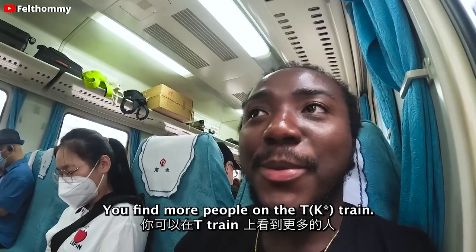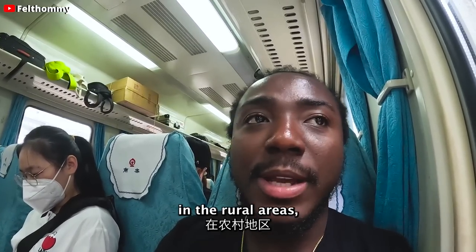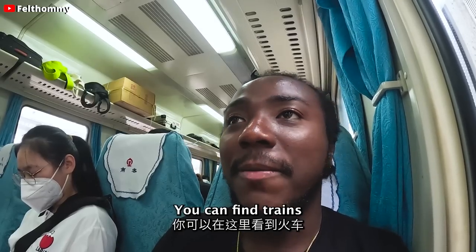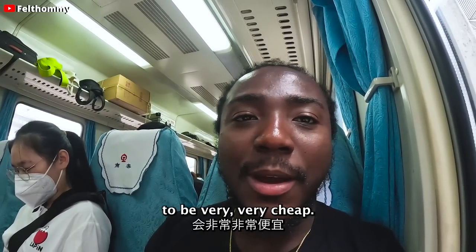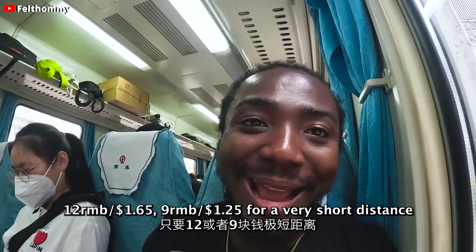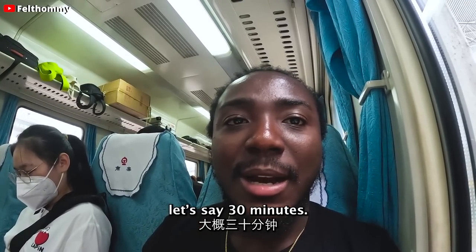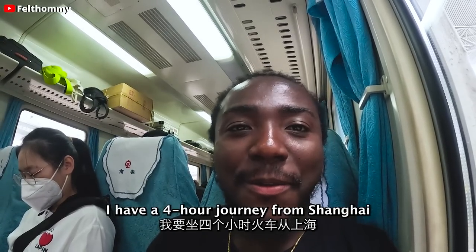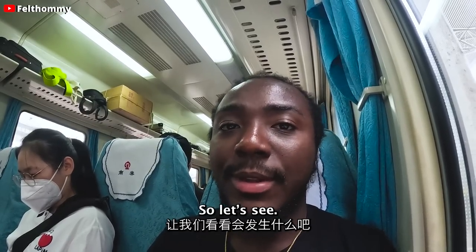You find more people on the T train, more people from the rural areas, also from the city boarding the T train. It's much cheaper. You can find trains going a very short distance that are very cheap, some as low as 12 RMB, 9 RMB for a very short distance of, let's say, 30 minutes. You find curious people on the T train as well. So I have a 4-hour journey from Shanghai to Nanjing, so let's see.